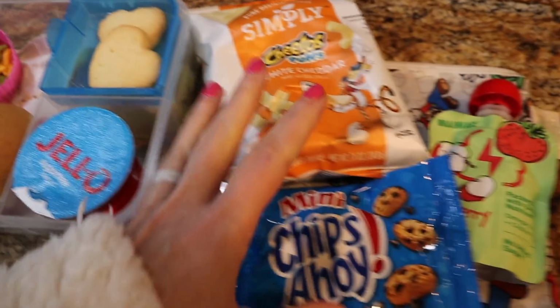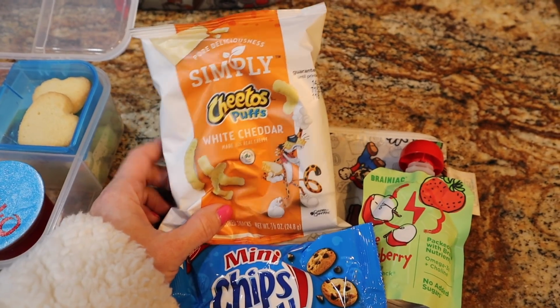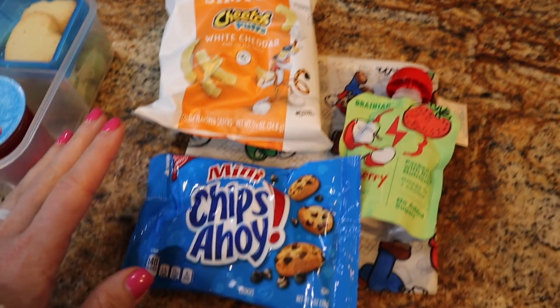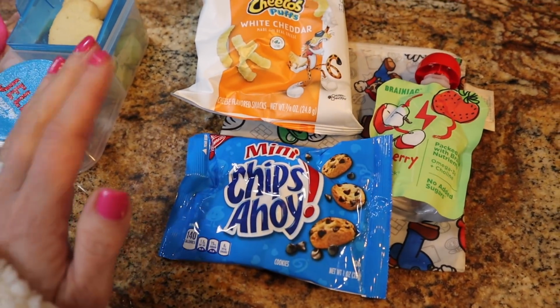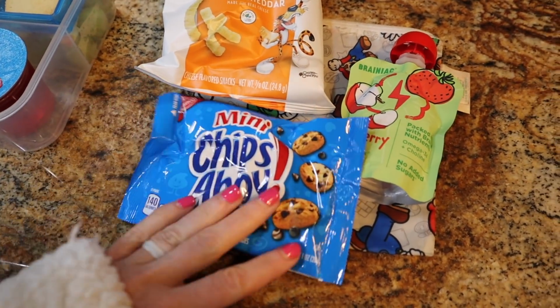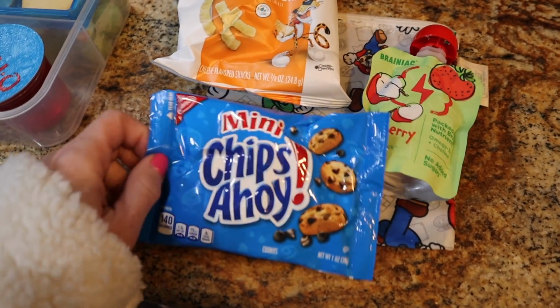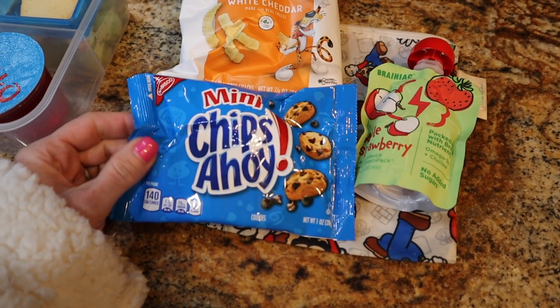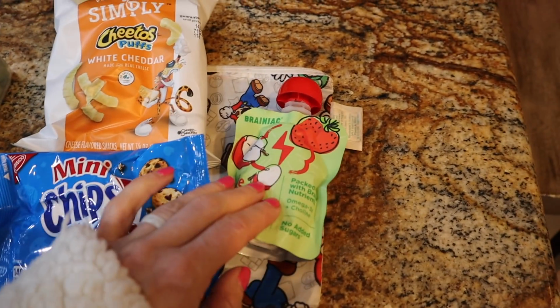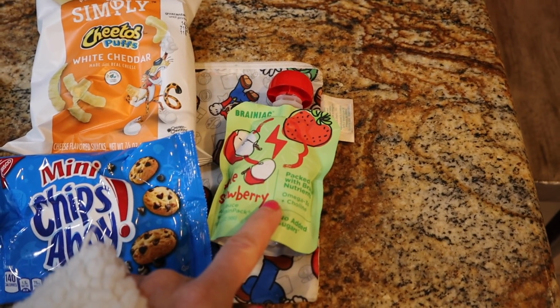So that's lunch. For afternoon snack, the kids are obsessed and love that Sam's Club offers them in these little portion bags. So nice. And then also from Sam's, we got that cookie variety pack. Like I said, it's been sitting there for a while because we only let them have these occasionally. But on Friday, we are treating them and I'm giving Waylon the mini Chips Ahoy. He loves any of the ones in the pack. And then for a fruit source, the Brainiac Apple Strawberry Pack.